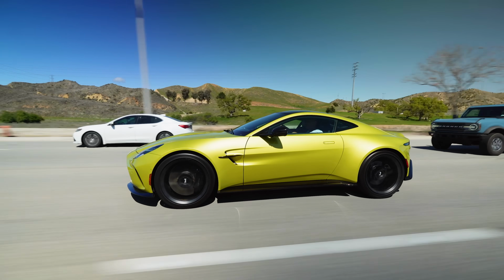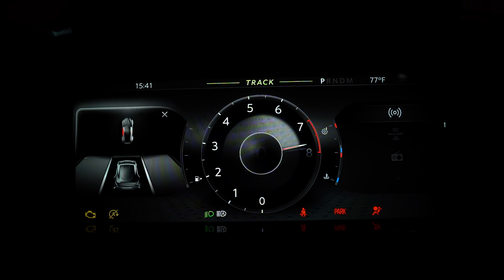But this joint on here, I love that exhaust note. You can't tell me nothing about it. Listen, let's go to war in the comments, because I'm gonna tell you straight up, this is one of the best sounding V8s on the market in 2025, straight from the factory.